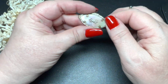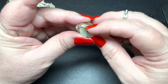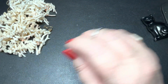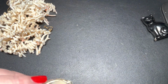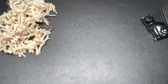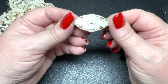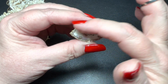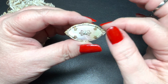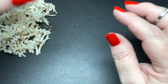We have a little mother of pearl, brass, Victorian C-clasp. Let me test this. It's a rhinestone in the center. And on this one, it is missing some of the silver tone. So I'm going to say, let's just do $10 on this one.